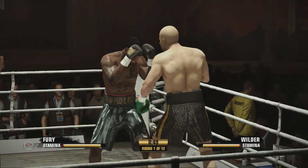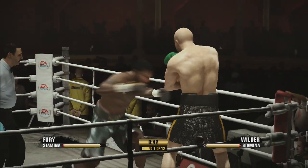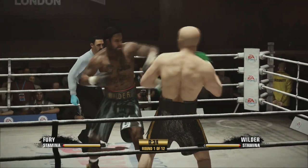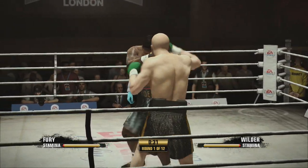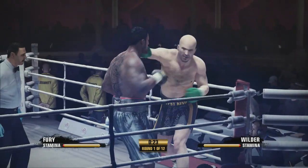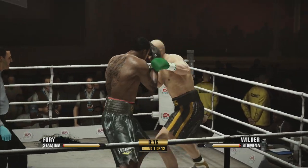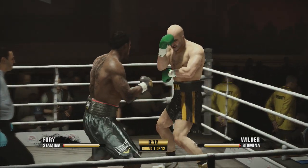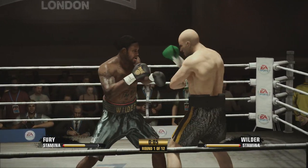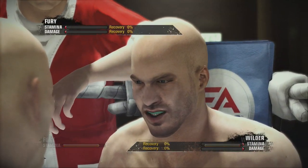And you can see he wanted to do that as he holds on there. Marvelous's punch is far off the target. Last 10 seconds of this first round. Able to get rid of that one. Accurate shot, straight right hand comes in.